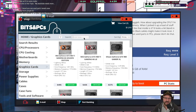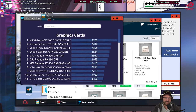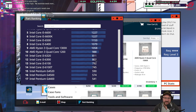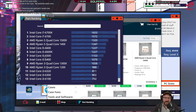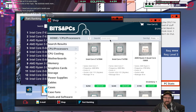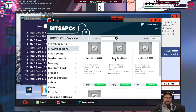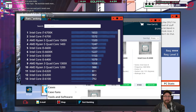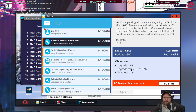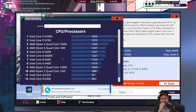And then have a look at the graphics cards and actually the CPU. And if we look at the ranking list, he has an i3-6300. So we could get him, I mean, he's got a massive budget. We could get him like an i5-6600 maybe. I mean, even that's only 175. Seems like a simple enough job. I don't know who's paying for this. Do we go for an i7 or do we just stick with the i5?